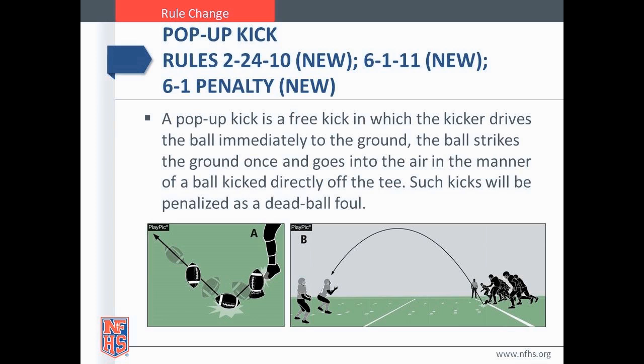The next big rule change is the pop-up onside kick. It's now illegal to kick the ball directly into the ground so that it pops up in a fashion that would simulate a pop-up kick without the ball hitting the ground. And I know that sounds a little bit confusing, but what we're trying to do is protect the receivers from getting clobbered when they're looking up at the ball and the ball's coming down, and then as soon as they touch it, they're simultaneously pounded by a very well-timed running hit.